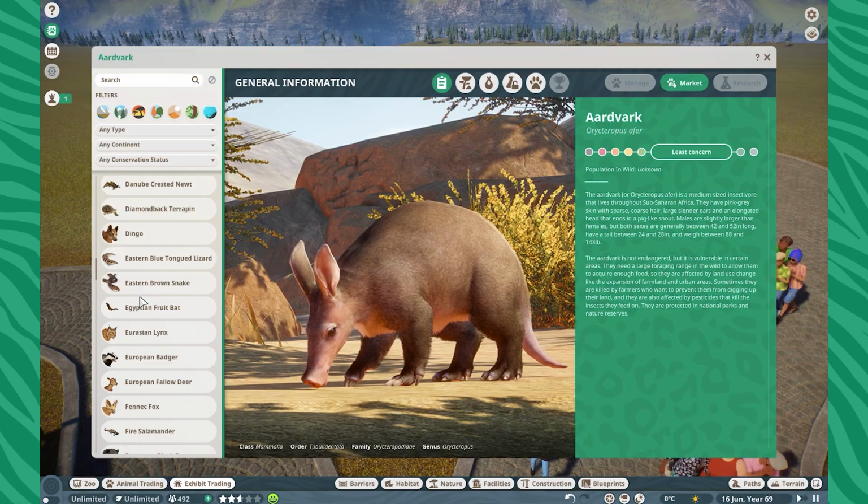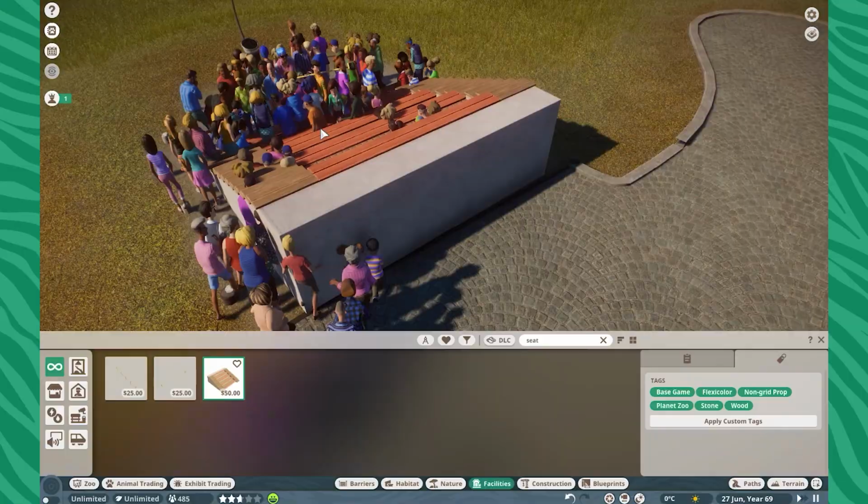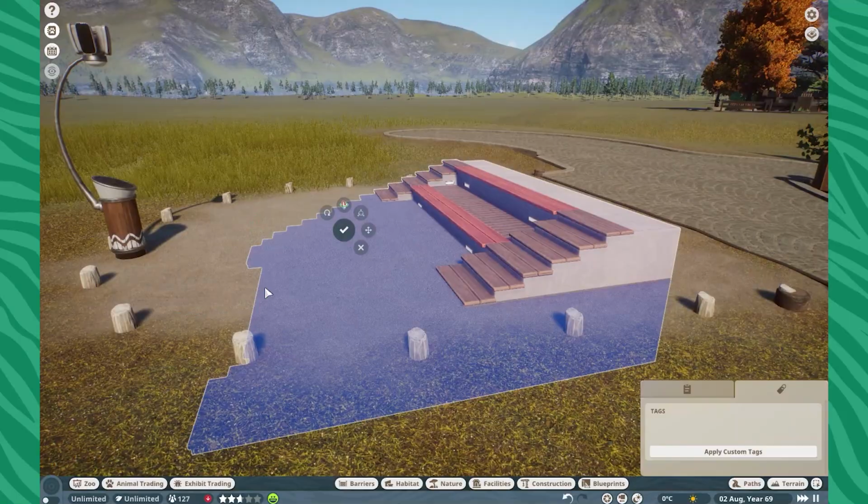Today, we are actually going to be building for the Red Fox, and we're also doing a little bit of an education stand over here. Kind of like an animal talk area. Definitely an animal talk area. It's been so long since I actually built this, guys. I'm so sorry. Real life got in the way.